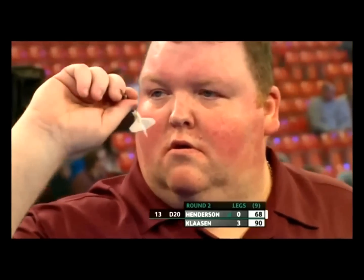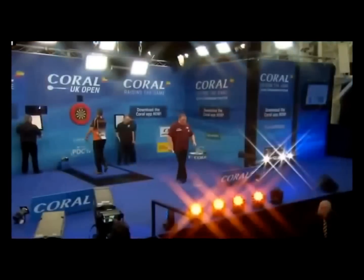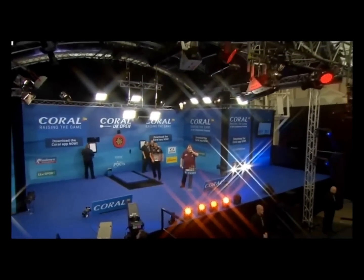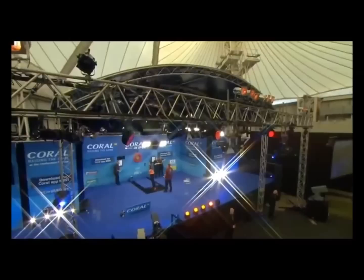13 for tops. Just checking. Gets to 13. Tops to get a leg on the board. That's better from Hendo. Well, eventually, after going 3-0 down, John Henderson gets his first leg on the board. But he has it all to do here in the conclusion of this match. Klaasen leads John Henderson by 3 legs to 1.